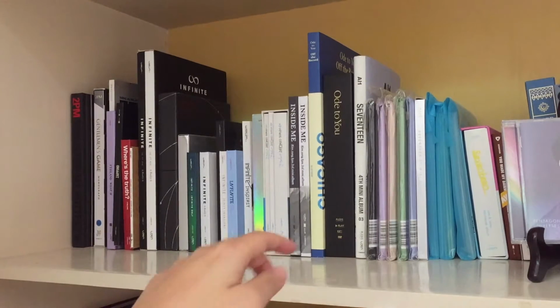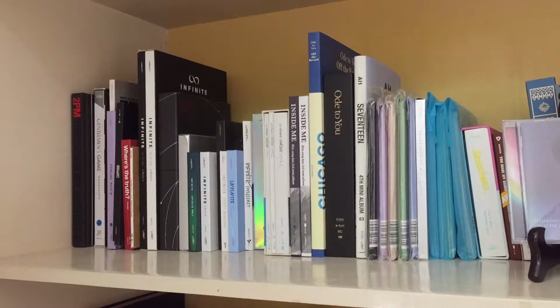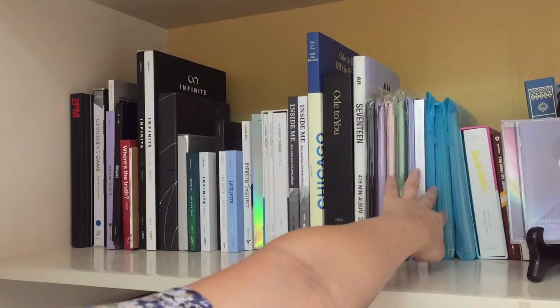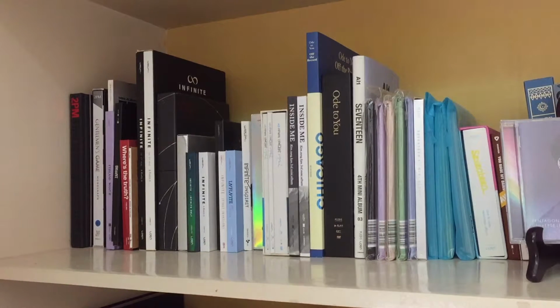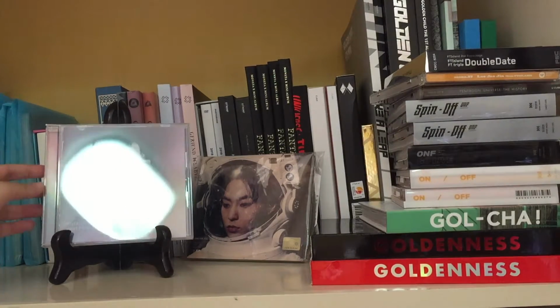These ones are all Ode, and then this one is their first mini album. And then all of these annoying plastic bags over there, that's Hengare. And then that is the Love and Letter repack. I'm going to have to move the camera a little bit so you can see the rest of my 17 collection.